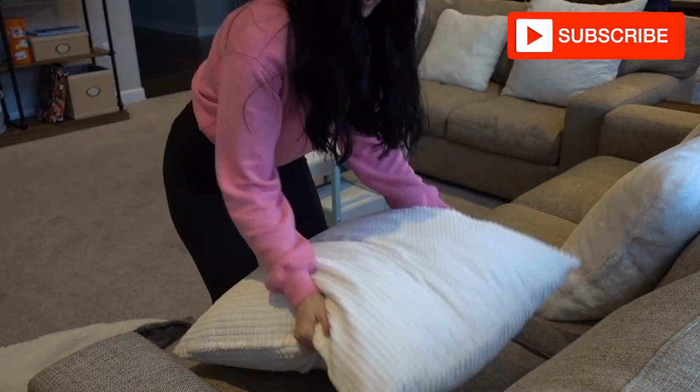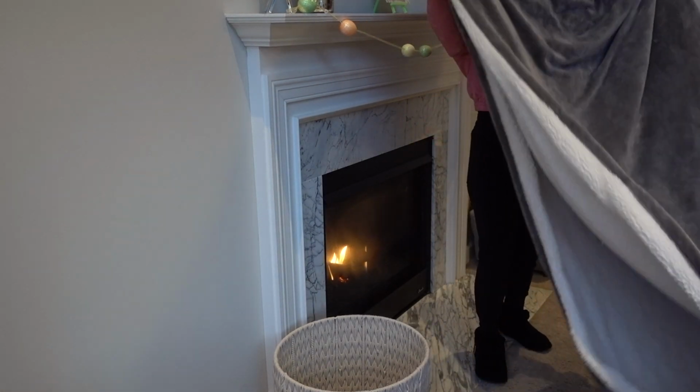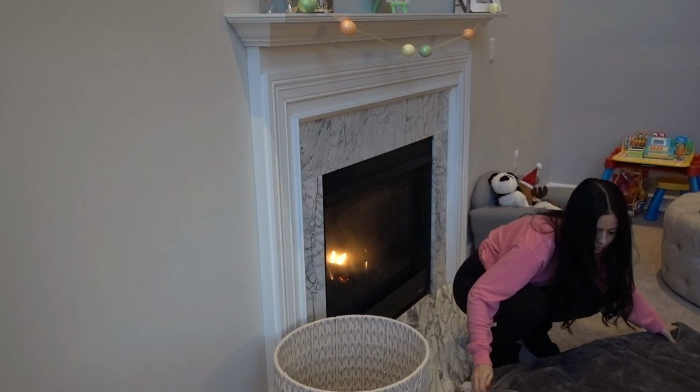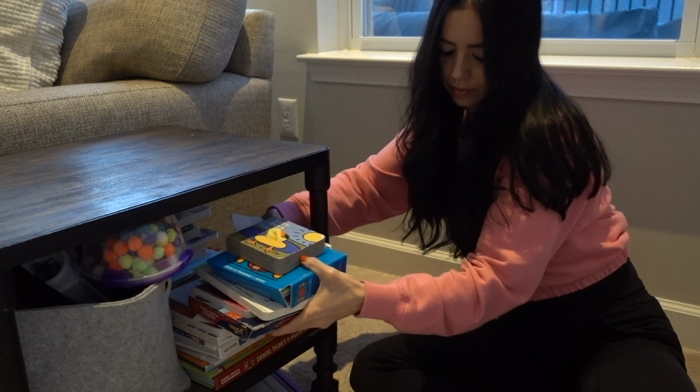I like to fluff our pillows, put everything back in place, fold up the blankets, put away any last toys. Thankfully, Ronan and now Sawyer is getting better at it as well. They put away their toys before we go to bed. However, there's always a couple things that I still need to straighten up and put away.